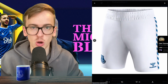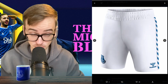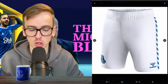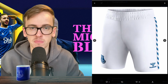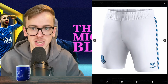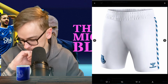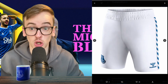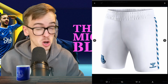One massively notable thing about these shorts is that it is a blue Everton badge on them this year, as opposed to the usual sort of blue outline but white badge, which is something that I'd never personally noticed as a blue, but a lot of blues had noticed, because a lot of blues were mentioning it when I was asking for opinions on the kit. A lot of you guys on Twitter were saying blue badge on the shorts, and I'd never really noticed that it wasn't a blue badge on the shorts.